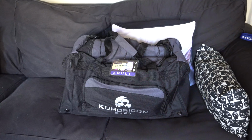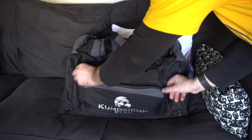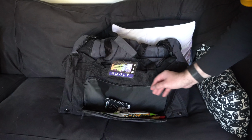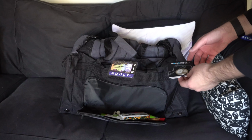So, let's see what we have this year, and I may actually just use this as my bag for the year, because I am also staying at the Doubletree this year, because it's a pain in the butt to get home at 2 in the morning.